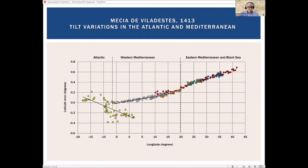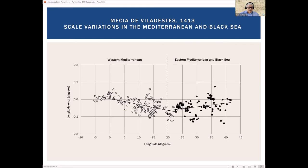The boundary between these two last groups, at about longitude 20 degrees east, is the same as in the geographical grid we have seen before. In this other graph, which illustrates regional variation of scale, not tilt, the same discontinuity between the two regions is clear. Here, the scale in the Eastern Mediterranean and Black Sea, with the positive slope of the reflection line, is larger than in the Western Mediterranean, which has a negative slope. Smaller scale, larger scale.